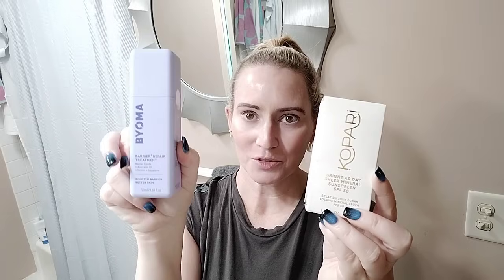Lip balm from Bioma. What else did I get? Potency from Peter Thomas Roth, discoloration corrector. I think I've tried one other discoloration product from them and I really liked it. So hopefully this one's the same. And then sunscreen from Kopari, and then Bioma barrier repair treatment. I cashed in points at Ulta. I think I had like 150 or 200 of them. I cashed them in, and then there's a ton of gift with purchases that I got.